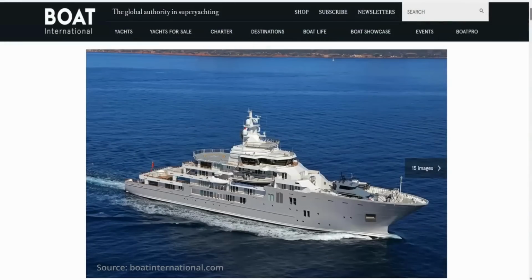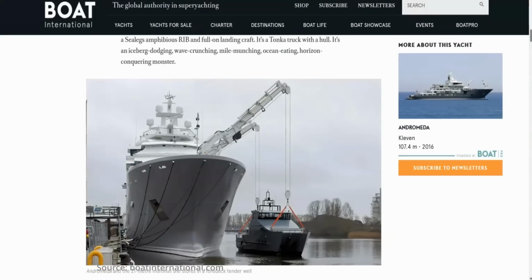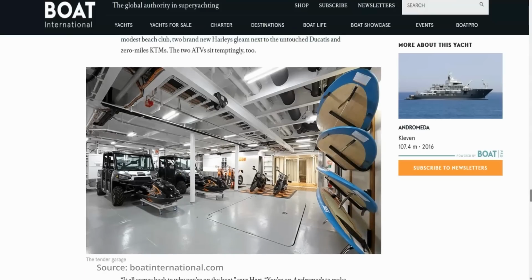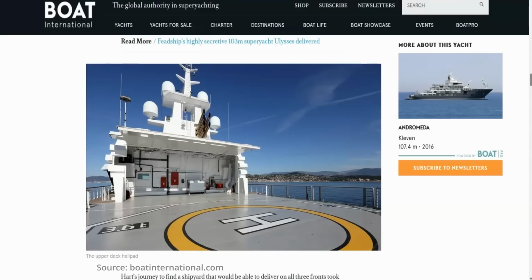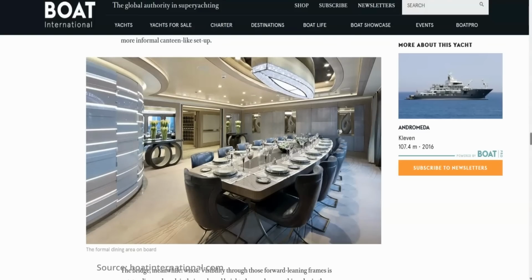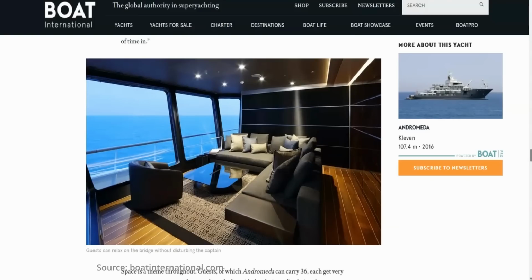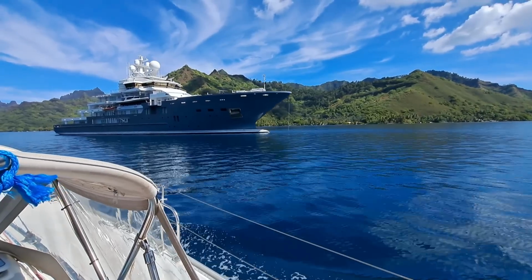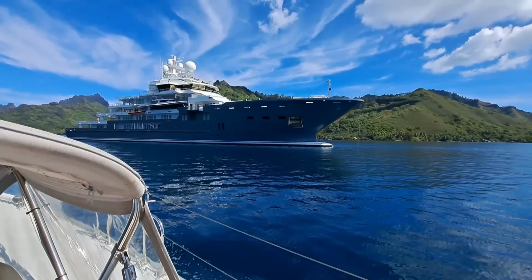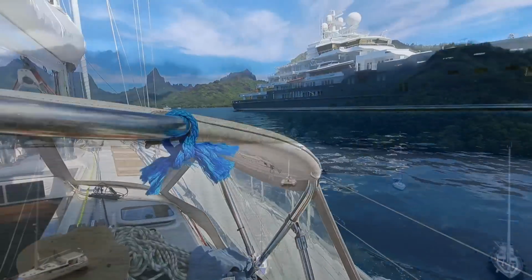Andromeda is a 107-meter or 350-foot explorer yacht that has the ability to carry a small yacht on its foredeck. The list of toys doesn't stop there, as the vessel can also carry 6 motorbikes, 2 ATVs, a helicopter, an amphibious rib, and much more. The yacht also dons a wellness center and spa, cinema, and party-like saloon. But perhaps what sets it apart is the level of support vehicles that allow the people aboard to do almost any activity they want wherever the boat arrives.